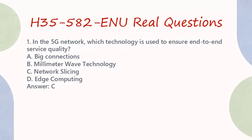1. In the 5G network, which technology is used to ensure end-to-end service quality? A. Big connections. B. Millimeter wave technology. C. Network slicing. D. Edge computing. Answer: C.